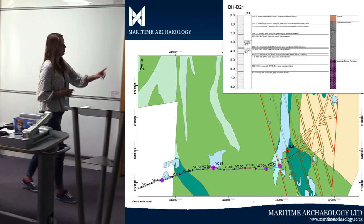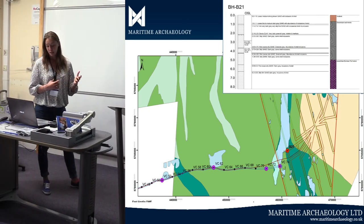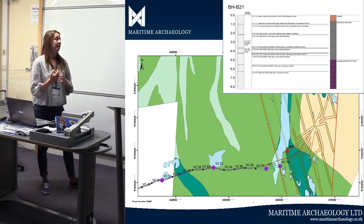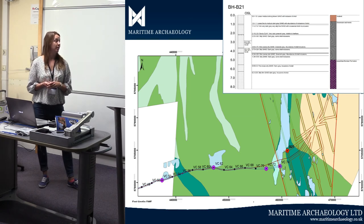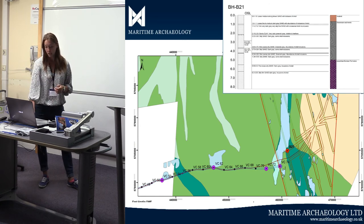And if you look at B21 here, we were expecting Brown Bank, which is a clayey, muddy, inside dimension deposit, which should really be there according to the maps, but that was wrong. So instead we have a very sandy sediment there. But it's the same date. It's just a completely different type of sediment.